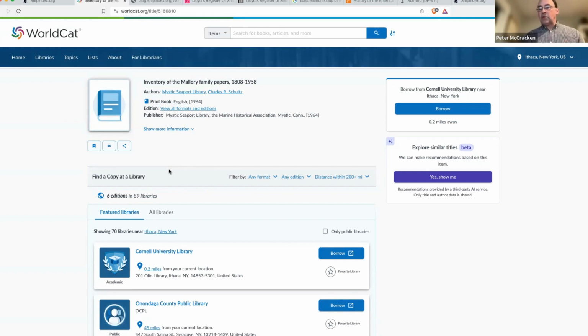WorldCat is not a directory of all, but a compilation of the holdings of many libraries in the US and around the world. It can be incredibly useful at times. There have been some changes there over the last couple of years that have made it a bit harder to use in some ways. And sometimes you don't find all of the versions of a particular book that you're looking for.